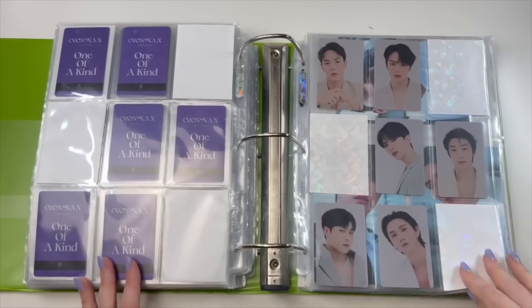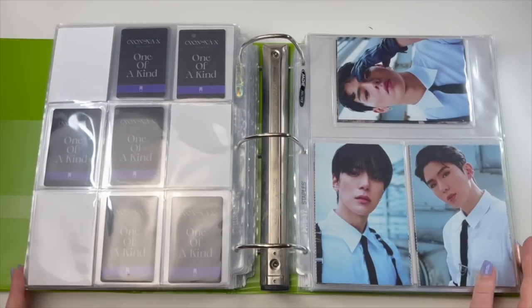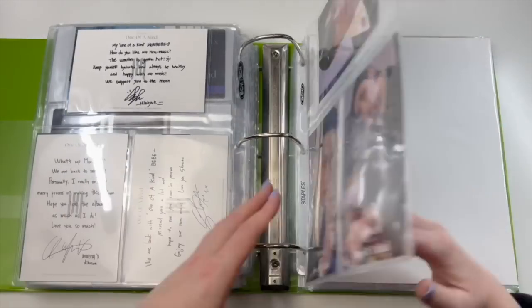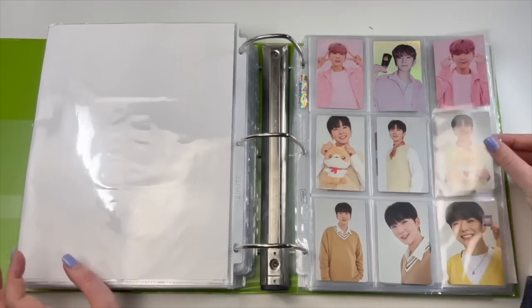These were lucky draws. I did a full OT6 set for the first round of lucky draws, and I only did Kihyun's unit for the second set because I was tired by that point. And then these are American postcards. I'm really sad they stopped doing these. I quite enjoyed those.